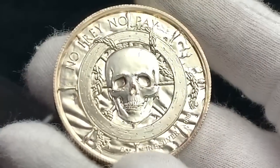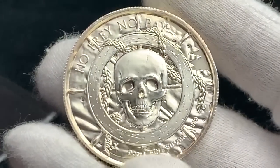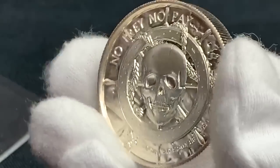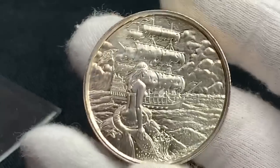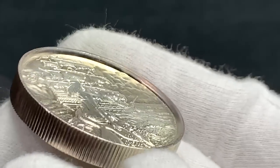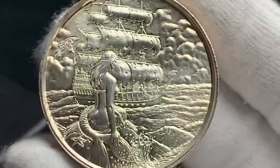Next up, even though I already have one of these, I wanted another one. For the price I paid, I was so incredibly happy to pick it up. This is from the Elemental Mint, and this is one of the Privateer Series rounds. This is the Siren, a really fantastic piece of bullion.